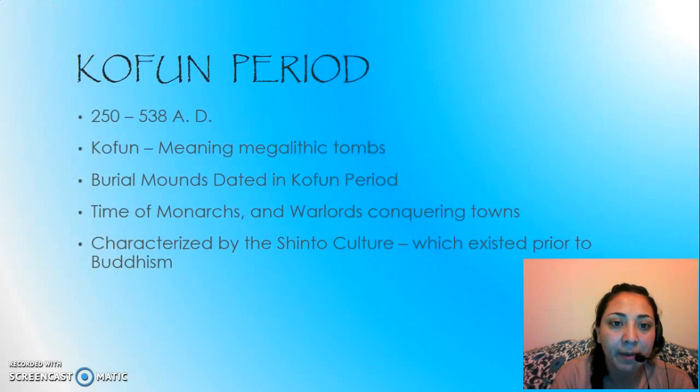The Kofun period is 250 to 538 AD, Kofun meaning megalithic tombs, burial mounds dated in the Kofun period. This is the time of monarchs and warlords conquering towns, and is also characterized by the Shinto culture, which existed prior to Buddhism.